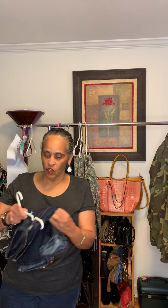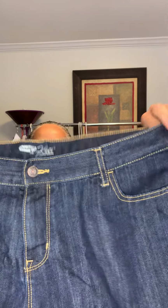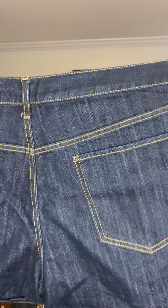Here's another pair of Doc Rinse shorts. These are by Old Navy. They're called Flirt. I guess that's the style of them. These are a size 18. These also are short shorts. There's not that much stretch in them. That's how the front looks, and there's 2 pockets at the back. Old Navy Flirt.